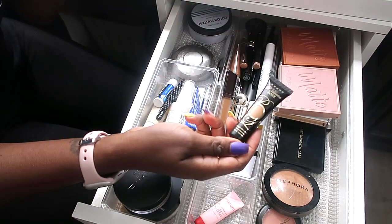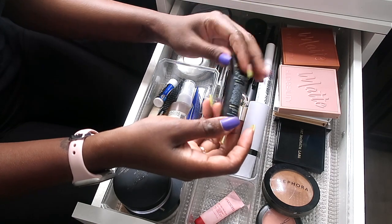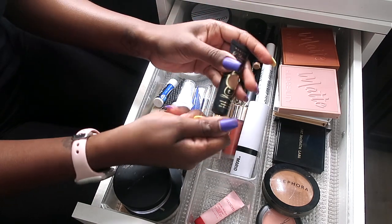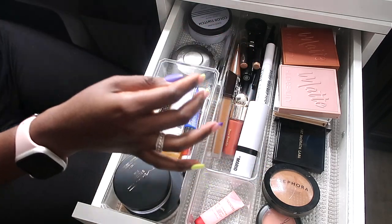This is good. The Pür Louise base, if you guys have not got these, I have shades 5 and 6. This is shade 5. I love this. You can set it, it works so good, especially if you want to use bright colors.